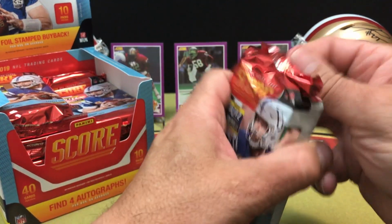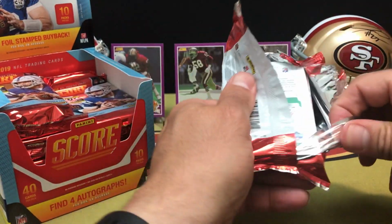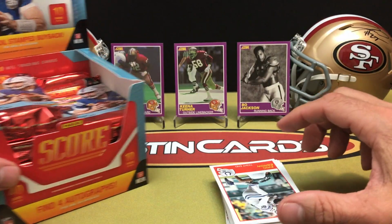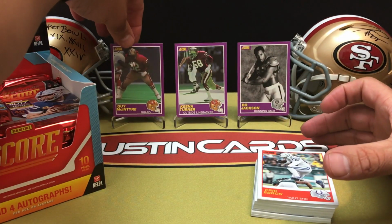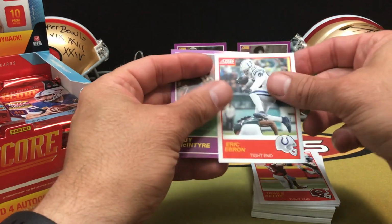So let's get into this first pack. First pack, I'll take it a little slow just so I can see the cards, see what they're offering this year, and then we'll pick up the pace as we go along. But let's go ahead and grab Mr. Turn. Yeah, we'll grab Guy. So we'll pick up the first card here and just do a comparison.